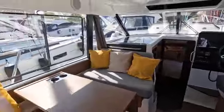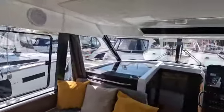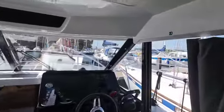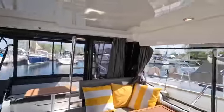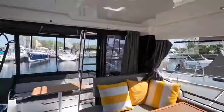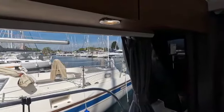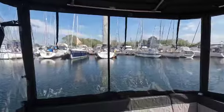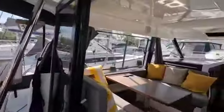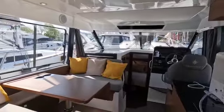as to where your lounging area is. Whereas as you can see here, you've got these lovely large windows all the way around, which gives you very nice visibility all the way out into the marina, and you feel like you're part of what's going on. There's always plenty to watch when we're sat on board having a drink, and you don't feel like you're down in the boat away from all the action. It's a very nice place to be.